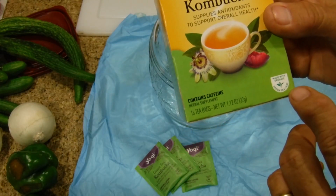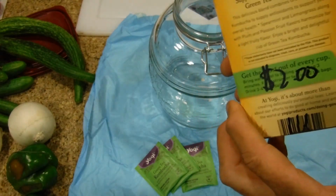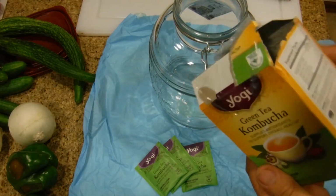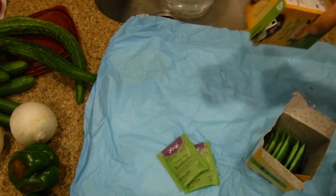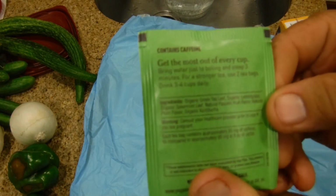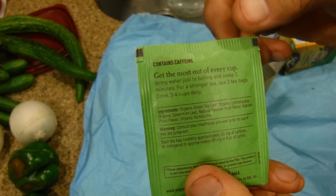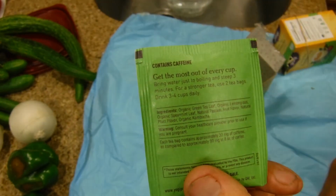It says right here, made with organic green tea leaves. There's no directions, so I'm assuming you steep the tea, you drop it in. Well, if you're looking for directions on the box, it's not gonna happen. It's not there. But there are directions on the back of a tea leaf. So here it is. Get the most out of every cup. Bring water to just boiling and steep for 3 minutes. For stronger tea, use 2 tea bags. Drink 3 to 4 cups daily.